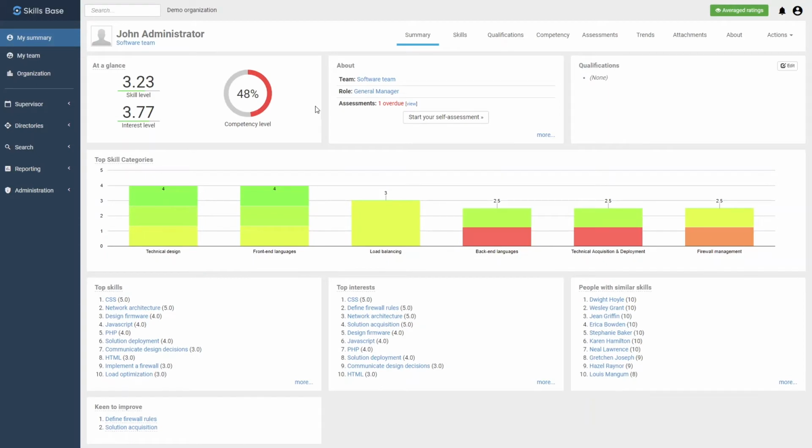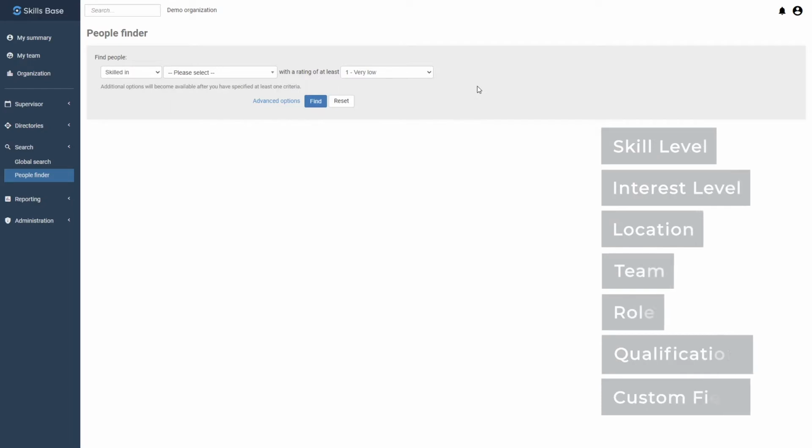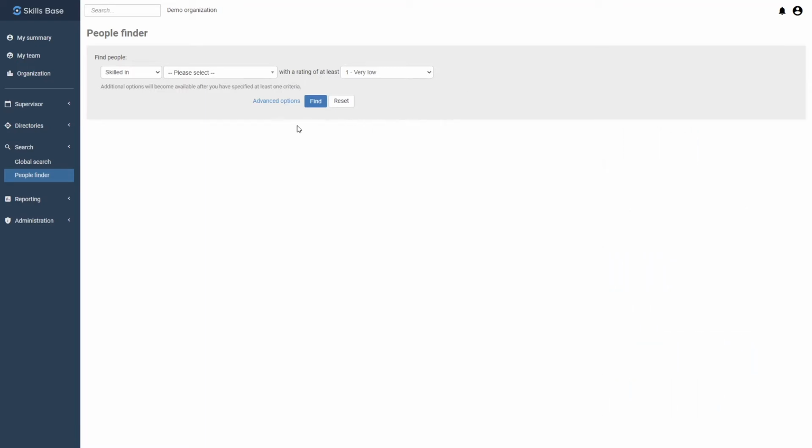Introducing People Finder, a feature of SkillsBase that gives you the ability to instantly find skilled people across your organization. There are many ways to break down your search, including skill level, interest level, location, team, role, qualifications, and custom fields that you set.